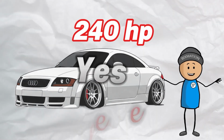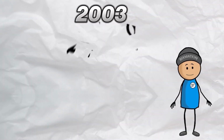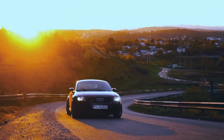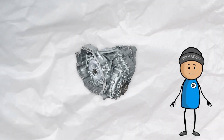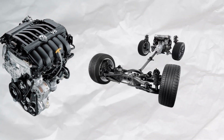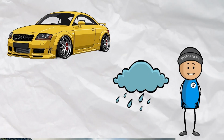240 horsepower? Yes, please. And for those who loved a bit of a growl, in 2003, Audi dropped the 3.2 VR6 Quattro with 250 horsepower and a much more refined driving experience. It came with a 6-speed dual-clutch DSG gearbox, which for the time was pure sorcery. The VR6 engine was a legend in itself, and the fact that it came with Quattro all-wheel drive made the car feel like it could take on anything, from rainy streets to mountain roads.